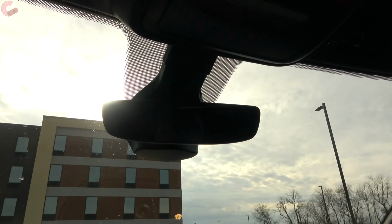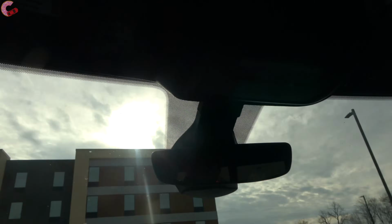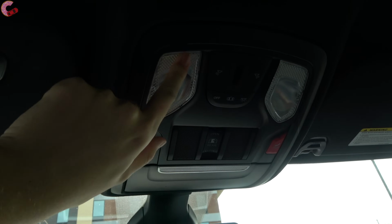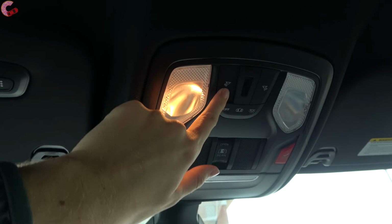Moving on up here, we do have an auto dimming mirror, and you've got your HomeLink universal remotes located in the visor. You got your sunglass holder, halogen lighting right there. And then you notice at the top we do not have a moonroof. However, you can actually option on a moonroof, or you can even option on the panoramic sunroof if you want to spend a little bit more money.